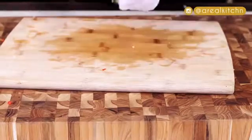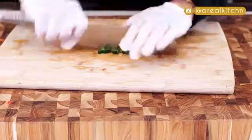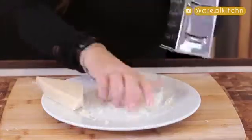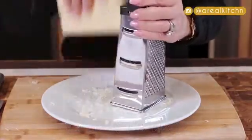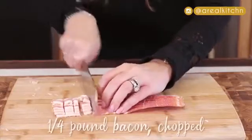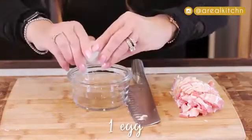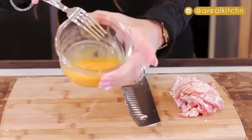Jalapenos. Oh, Lord. Okay. Make sure you take all the seeds out. The seeds is where the heat is. That took about 7 minutes just to prep the vegetables. 100% cheese, no fillers. Half a cup of this. Now, this recipe is calling for a 1/4 pound of bacon. We need to whisk our 1 egg. I love fresh eggs. Look at the color of that yolk.